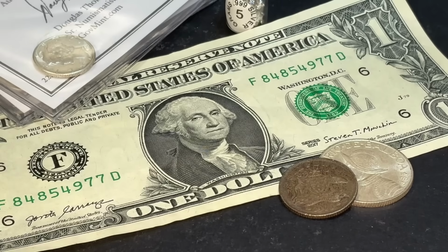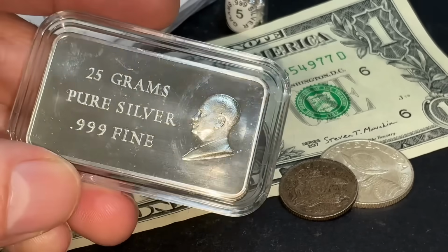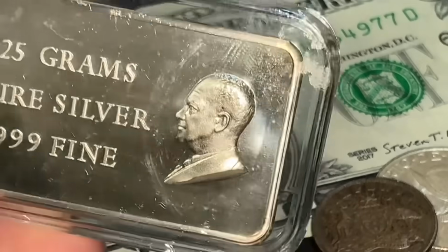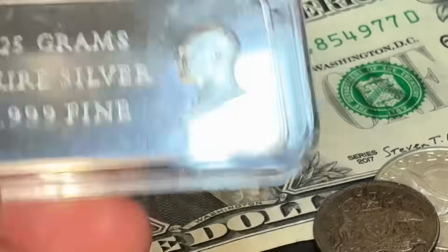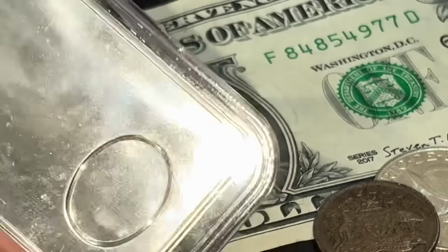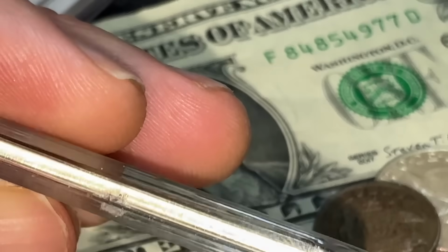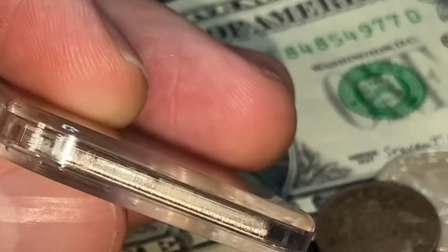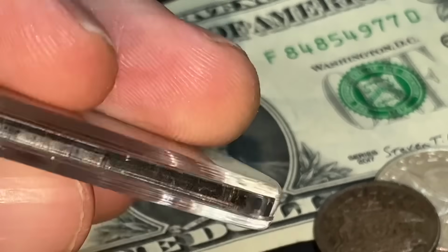In another situation, somewhat unrelated, I got this for right around spot price. It's a 25 gram little vintage bar here with Eisenhower's bust on it. Very nice little bar here, and I don't know that it's got a maker's mark on it anywhere. Probably part of a series of presidential bars. It looks like it is something here. Nope. I thought there was something on the edge that may tell us.